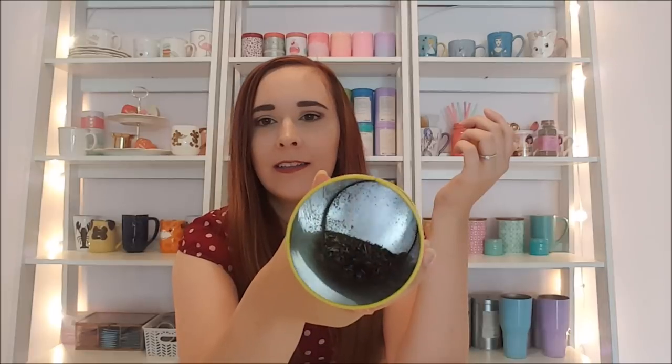Serenity Now, this is what I've been working on drinking through. So there's only like one little spoonful left, so I'm probably actually drinking this tonight. I've been having it as my nighttime tea lately. I love this one. It's lavender, strawberry, and blueberries. So I might actually buy more, but I just really don't like the rainbow tins.